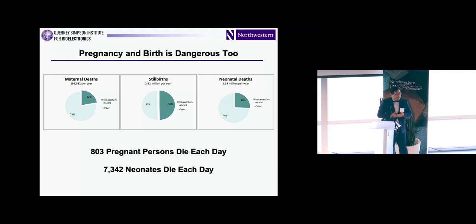So I think there's two numbers that are very powerful. More than 800 pregnant persons die every single day giving birth. 97% of the morbidity and mortality come from low and middle income countries. More than 7,000 babies die every single year, with, again, the vast majority being in low and middle income countries.